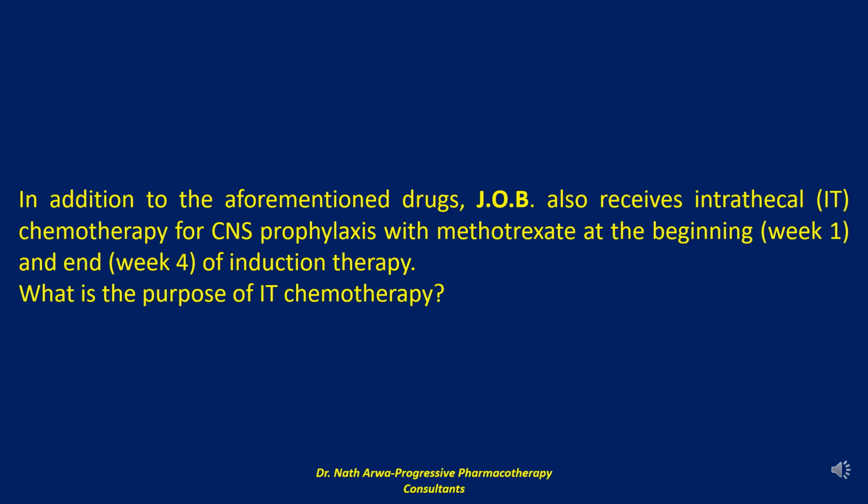Intrathecal or CNS preventive therapy decreases the chance of relapse within the CNS and increases JOB's chance of long-term survival. Before CNS preventive therapy was routine, the CNS was the most common site of leukemic relapse and thus predicted bone marrow relapse. Patients at greatest risk for CNS relapse include those with very high initial WBC counts, T-cell acute lymphocytic leukemia, and infants. However, because all patients with acute lymphocytic leukemia are at risk for CNS relapse, one of the largest incremental improvements in disease-free survival has been the routine use of CNS preventive therapy.